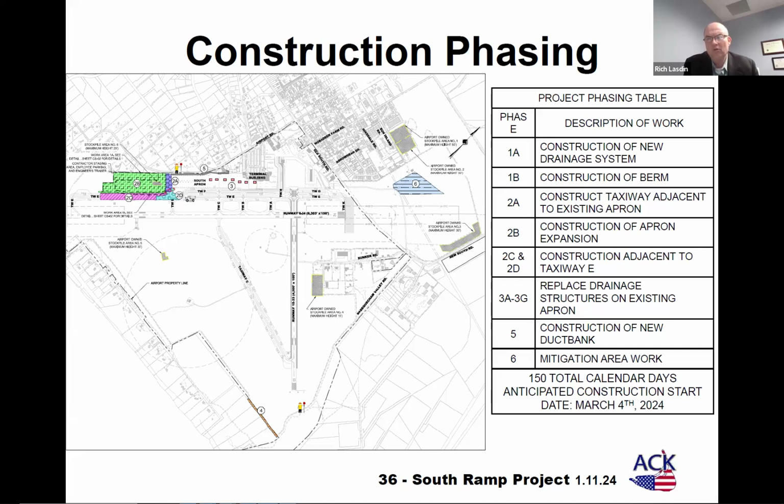And then after that is moved, the contractor can start removing the trees and regrading the ground and constructing the berm. And then a series of phases to construct the actual parking apron. These have to do with coordination of the airport and how the airport operates. Phases 2A, 2C, and 2D could impact aircraft usage on the nearby taxiways. So those are being performed separately in smaller phases with the airport's coordination to lessen the impact on the airport. And then 2B is the main apron, which is the bulk of the project.